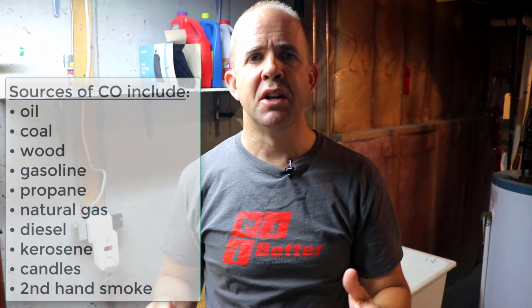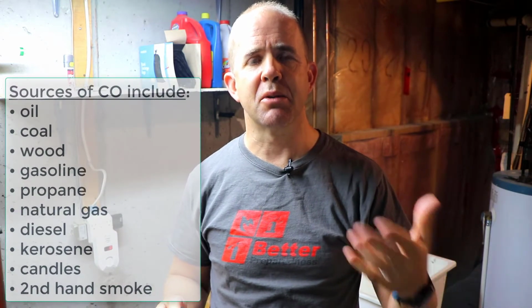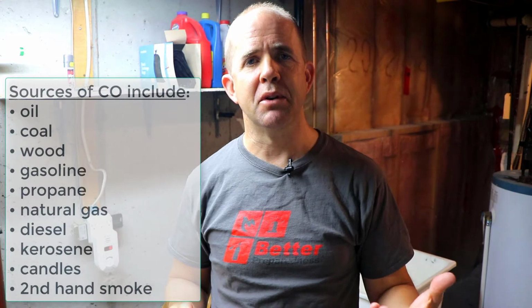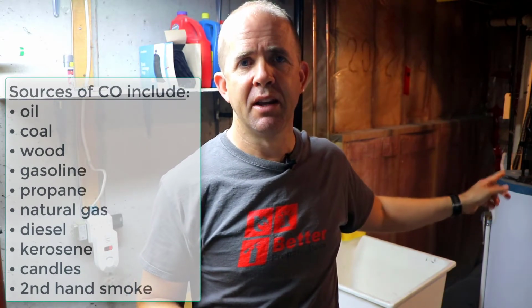Carbon monoxide can happen if you have one of many types of burning appliances. This would be a hot water heater, a furnace, a stove, a barbecue, an attached garage, where you have gasoline or diesel or natural gas or propane or wood being burned. In our case, we have a natural gas burning hot water heater and a furnace. So that means we're prime candidates to have one, and legally we are required to have at least one.